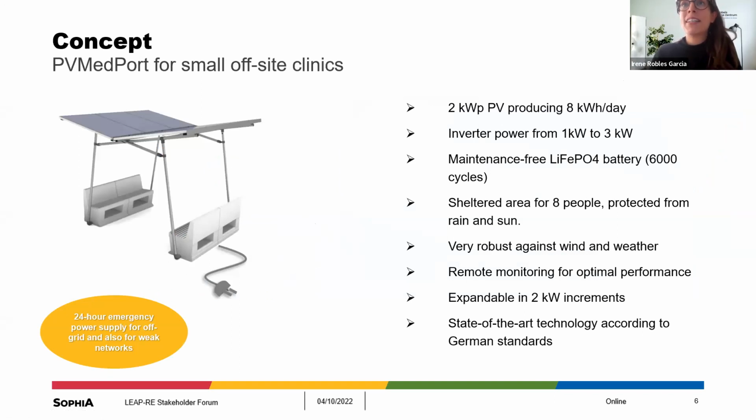And then apart from the containers, there is also a third sort of item for the infrastructure, which is this PV Med port. It provides a shelter area for around 8 people, also PV powered, and it is thought of as a 24-hour emergency power supply for off-grid and also for weak networks, and also as a small offsite clinic or for certain vaccination campaigns or other campaigns that the hospital might have outside the main building.